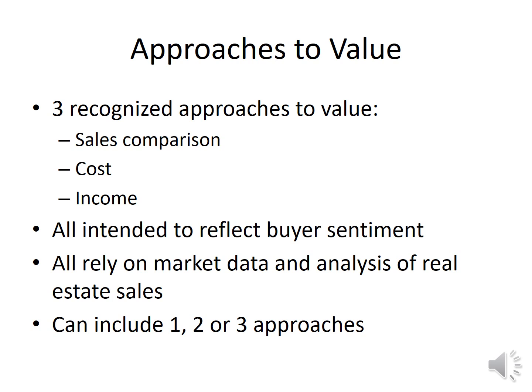And you can see 1, 2, or 3 approaches. Just because you only see one approach doesn't necessarily mean that it's an invalid appraisal. It doesn't mean that the person did the wrong thing. For certain property types, it doesn't make sense. Like for a cost approach, if it's land only, there's really no reason to do a cost approach. The sales comparison approach establishes your land value anyhow in a cost approach. The cost approach is really applicable to new buildings or to slightly older buildings that you can get some market depreciation data on.